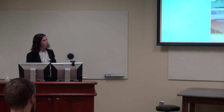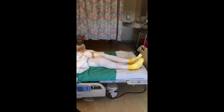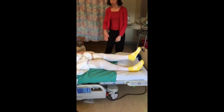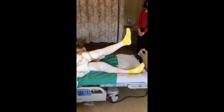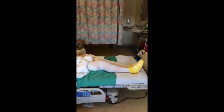Let me see if we can get this video to work. For those of you who have not seen an activation deficit, in terms of how pronounced these can be, this is an individual 2 days after knee surgery, and you can see that on their uninvolved leg, they can do a straight leg raise fairly well. I'm going to cue this individual to lock their knee so that they do the straight leg raise without a quad lag, as we call it, when the lower limb drops just slightly. So they're able to do that fairly effortlessly. That's a typical healthy, normal straight leg raise.